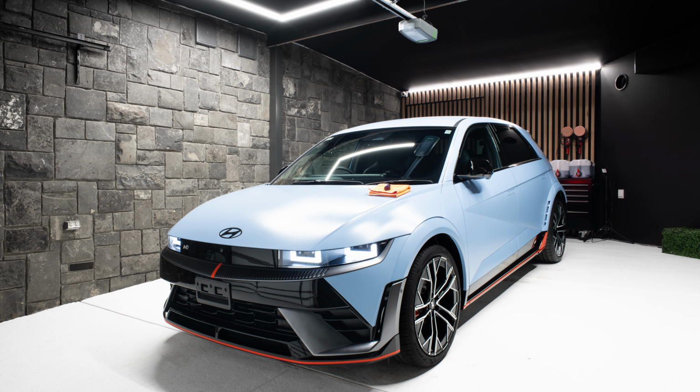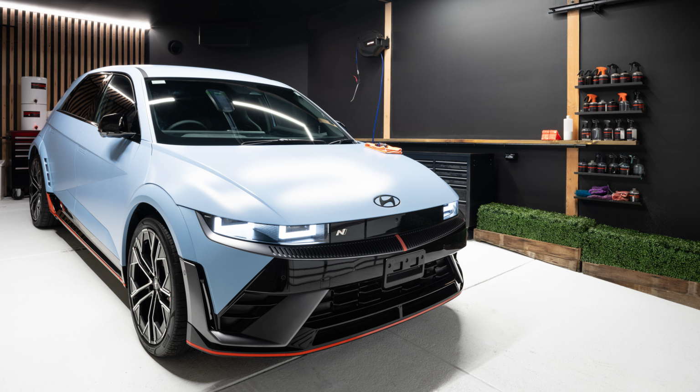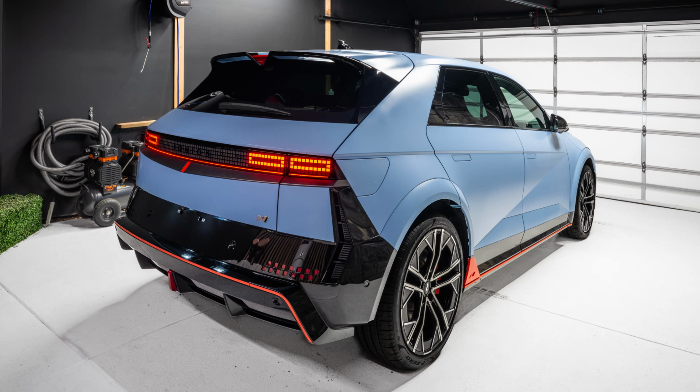After all the correction was done, I applied some Full Metal Jacket paint protection. This is something that gives you hydrophobic washing characteristics and looks fantastic on matte. It sticks to matte paint very, very well. In fact, it lasts longer on matte paint than it does on gloss paint because it has more mechanical adhesion.